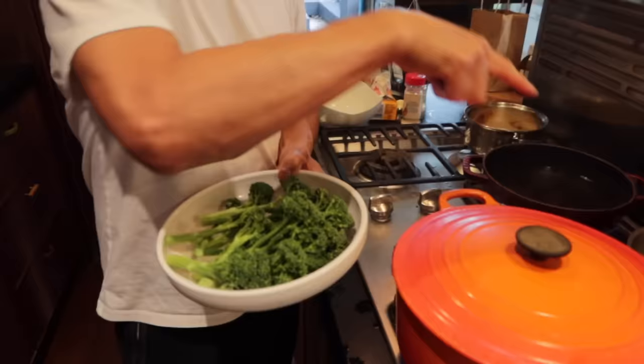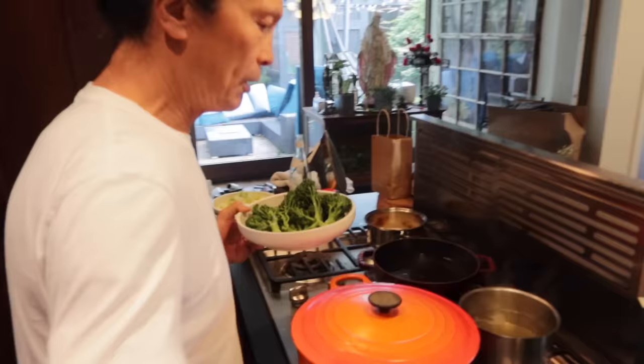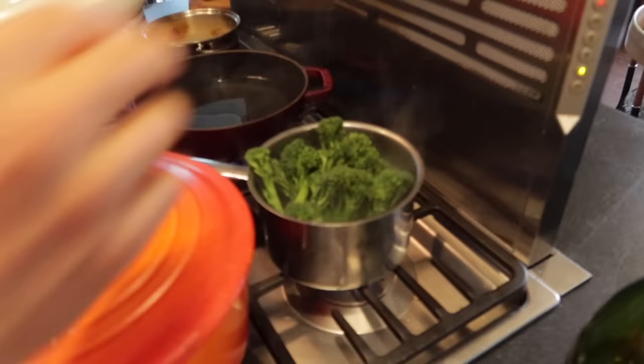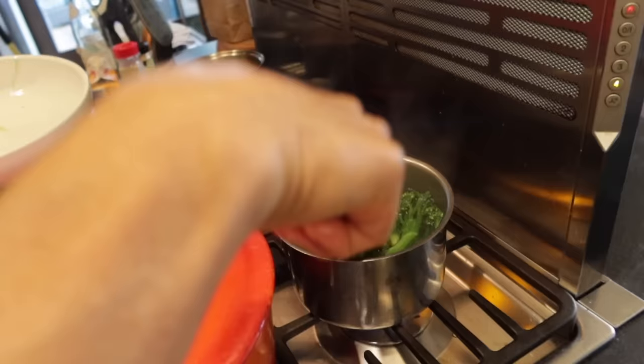I wanted to put some salt in some water. Very simple, some salt. I had a little bit of vegetable earlier. I want to keep it a little bit simple. Put the stem part in down first because it's thicker. You don't want the florette overcooking. So you press it down. Make sure it's submerged in the water. Nice. You can see, nice and green, the vegetable.